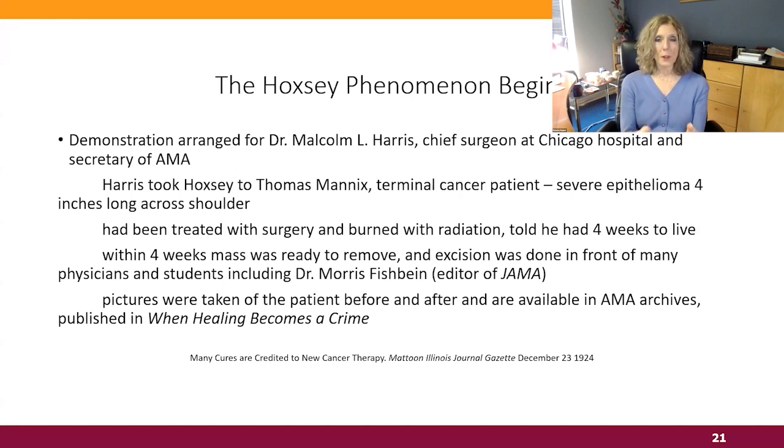And the thing that's really important to understand about this is that all of this happened at a respected hospital with lots and lots of witnesses. So in 4 weeks, the mass was ready to remove. And this excision was done in front of a very large group of physicians and students, including Dr. Morris Fishbein, who was at the time editor of the Journal of the American Medical Association. Pictures were taken of the patient before and after. The AMA archives still have them. And there's a book called When Healing Becomes a Crime about the Hoxsey phenomenon, and the pictures are actually in that book. I saw them, I have that book.